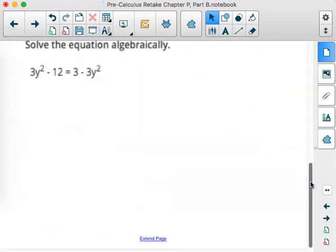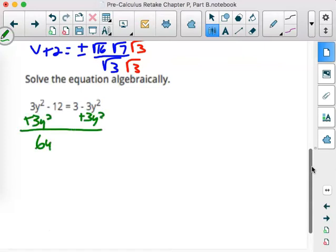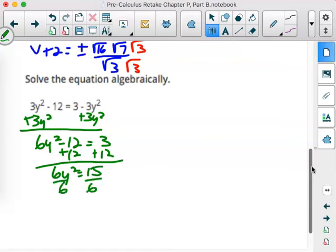Now that we know how that works, this one says solve the equation algebraically. So I started thinking, I've got y squareds, I don't have any y's, and then I have constants. So I should be able to get y squared on one side, a number on the other side, and just work from there. So add the 3y squared is probably how most people started. And then add the 12. Divide by 6.